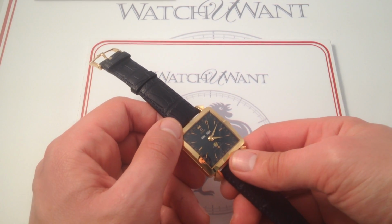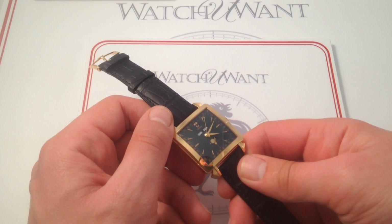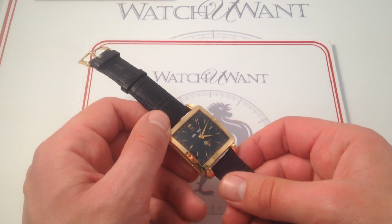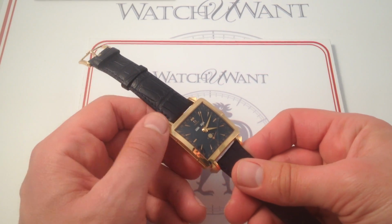So this is an outstanding reference if you want to put on a big burly Seamaster for the weekend. Wind this watch up on Friday, put it down, pick it up on Monday, it's still ticking.